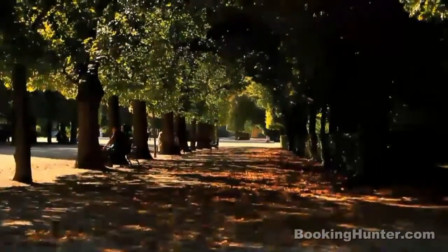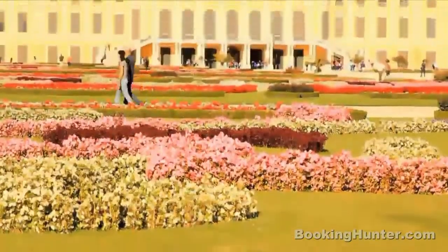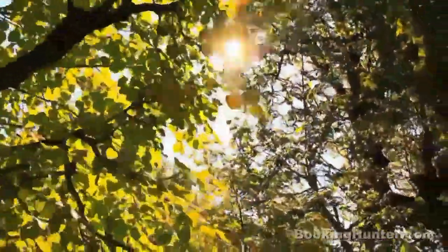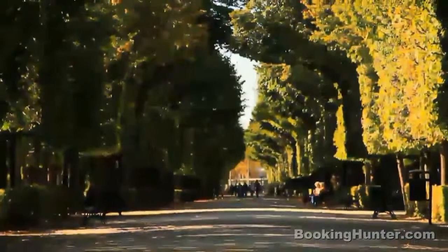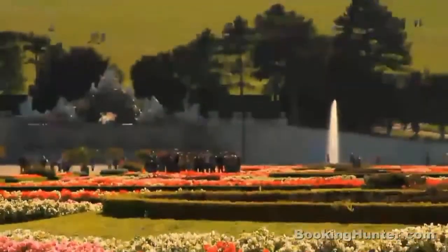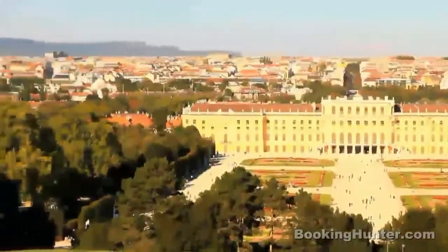Tours are offered, but our tip, unless you're a palace aficionado, the beautiful gardens and kilometers of walking paths are just as interesting. There's also a zoo in the palace grounds, which may be a good option if you're traveling with kids. Before you leave, hike up the hill to the Garden House Gloriette and imagine that you're 16th century royalty.